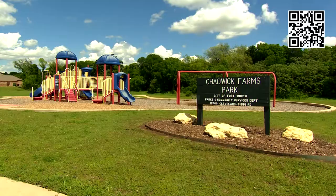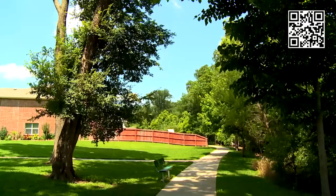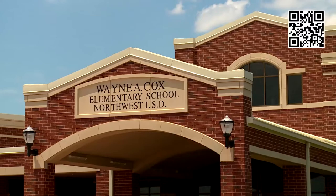As you drive into the community, you're going to notice the community park for the family. We also have a community pool. And then you have hiking and biking trails. And it's also in close proximity to the schools that are top rated from Northwest ISD.